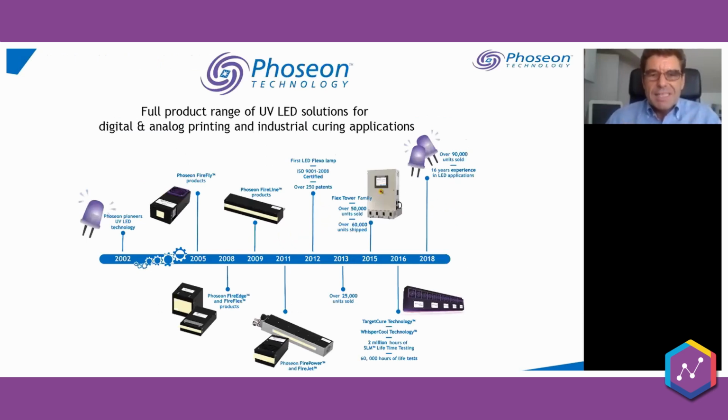In these 18 years, over the years, we have of course developed a full range of UV LED solutions for digital and analog printing, and also industrial applications. And it's a non-stopping line. We're continuously evolving and improving products and getting more power and more stability out of it.